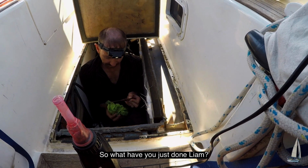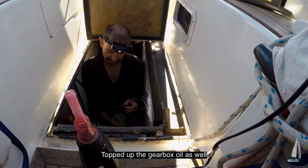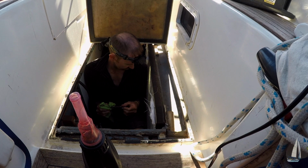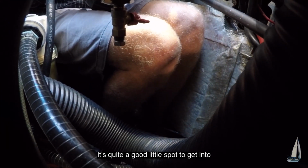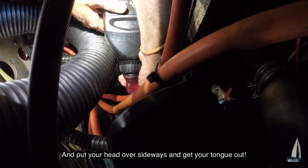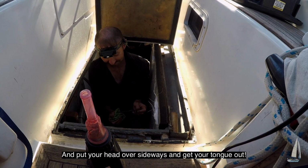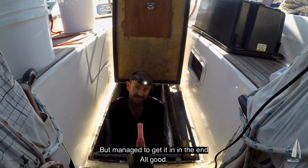So what have you just done, Liam? Topped up the gearbox oil as well. It's got a good little spot to get into. You have to dislocate your back and your shoulder and put your head over sideways and put your tongue out, and managed to get it in the end. It's all good.